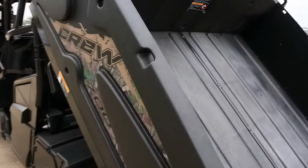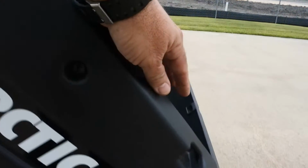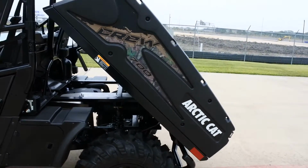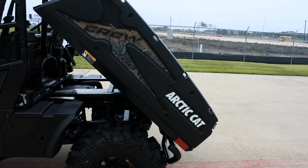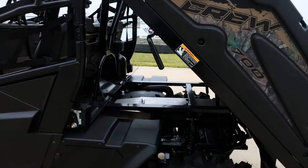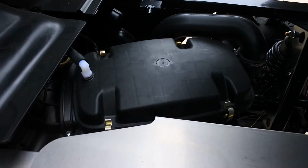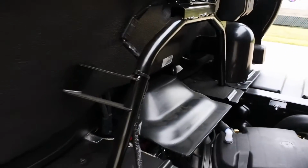It's got these nice tie down points here all the way around the bed. With this machine, you can very quickly remove the sides and make this a flatbed. If you have the tools in your hand, I believe you can do it in less than 60 seconds. Very quickly. It's very easy. There's a look under the bed. There's your air filter. The air pickup is right over there, a little higher.